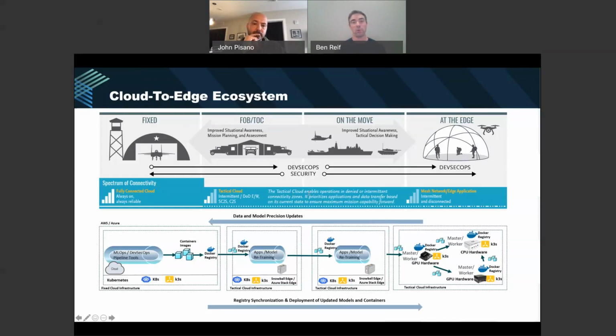Using these different deployment policies and things like node labels, this also helps us to control how we deploy our containers across the ecosystem. This could be based off of different metadata. Do we need to deploy a particular container on GPU accelerated hardware or just CPU? Or is this a container that's resource intensive that is really meant for the tactical cloud, or can it go at the tactical edge? Using different deployment strategies, we can fine tune and control how we deploy our containers across this ecosystem using Kubernetes.